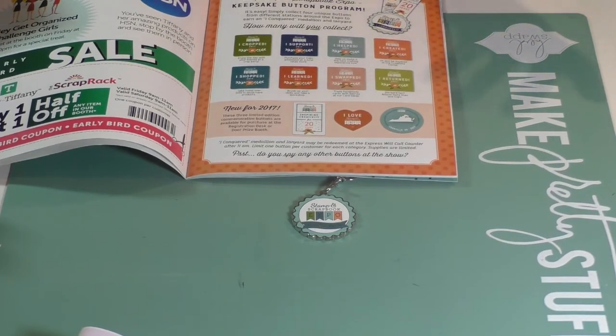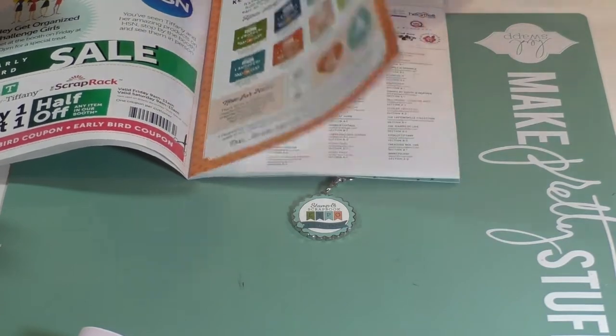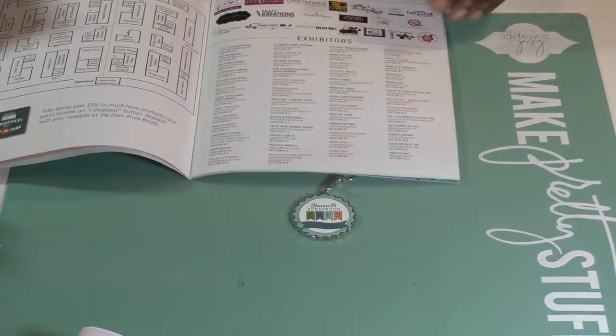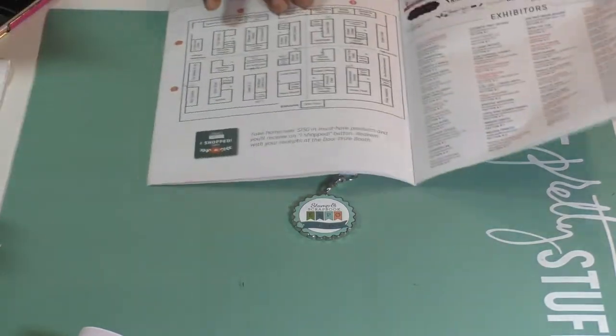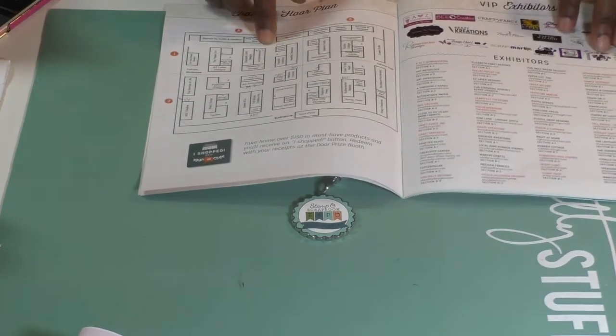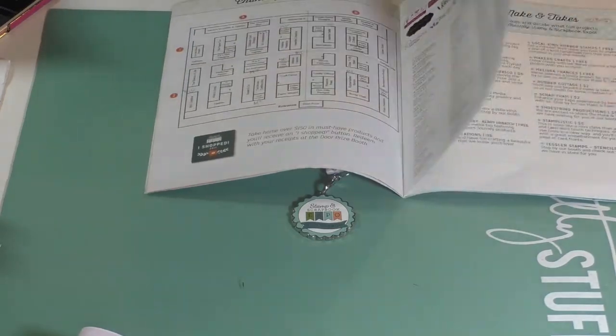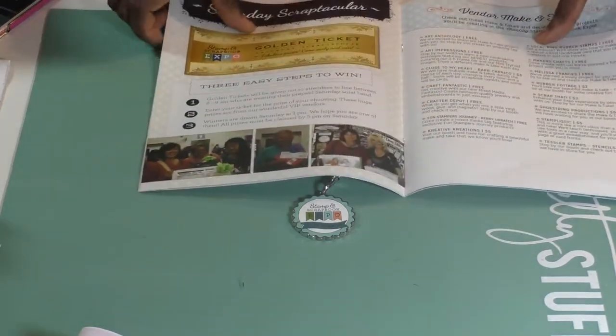But I had a fun time. Didn't think about getting the commemorative one, but you know, you live and you learn. Lots of exhibitors were there. Some people were really savvy. They took the floor plan, marked out where they wanted to go and shop. I denoted who was giving a free make and take and made sure that I visited those.